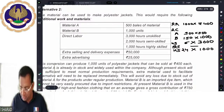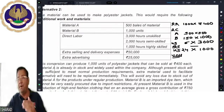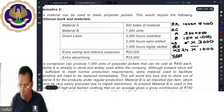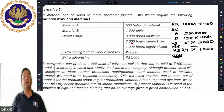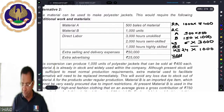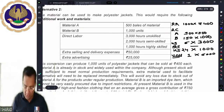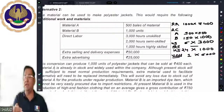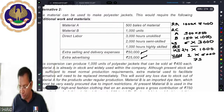Now very important point बेटा, variable overhead यहां पे मिस्टेक हो जाती है. Variable overhead is ₹1 per labor hour worked. If there is no alternate 2, then the skilled labor hour is idle. So there will be no incurrence of variable overhead. But although no new labor cost will be incurred in case of semi-skilled labor, once they work, then definitely variable overhead will be incurred. So 3,000 plus 2,000, 5,000 plus 1,000, 6,000 labor hours multiplied by ₹1 of variable overhead. And they're already relevant because the word given is extra selling and delivery expense. If we go for alternate 2, then only we have to incur 50,000 and 25,000, a total of 75,000.